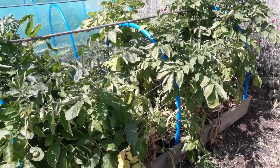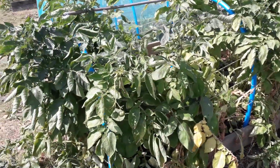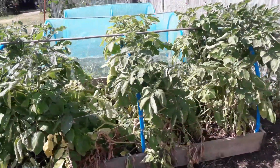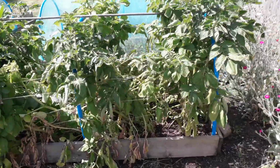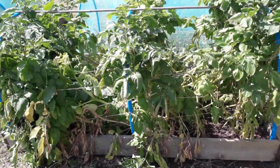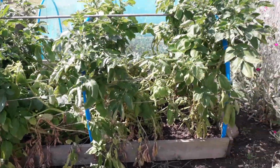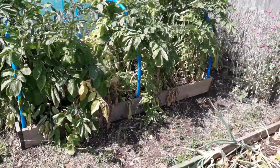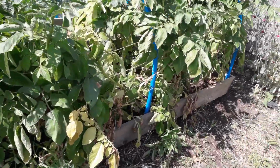The plants were already stressed and drying out quicker than they should do. And on top of that, once again, they're getting battered by these winds. And these are main crops. We shouldn't even be harvesting these until end of August, beginning of September. But I can't see them lasting that long. Too much damage.